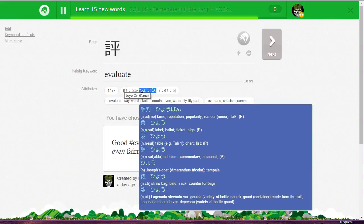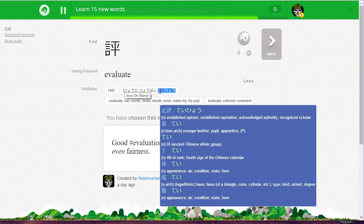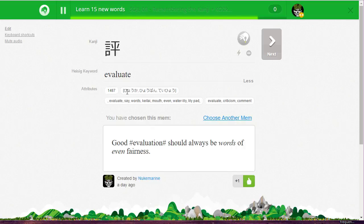Yoban. Fame, reputation, or popularity. Okay. Then finally we have Teiyo. Established opinion and established reputation. Okay. Acknowledged authority. Teiyo. Yoka is what I remember it for. Good evaluation should always be the words of even fairness.